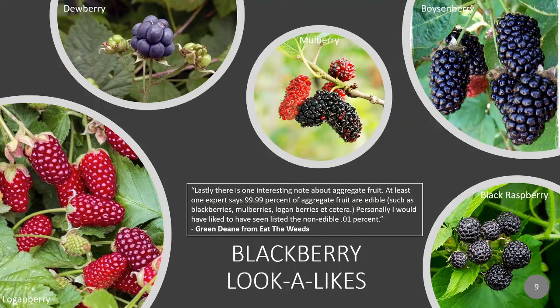We have the dewberry, which is going to look like a blackberry growing on the ground, maybe a blackberry that wasn't as good of an achiever and didn't decide to grow high. Well, it's actually just a different species, and they don't have as many individual fruits put together in the aggregate fruit. They're going to be smaller, but they're still edible.